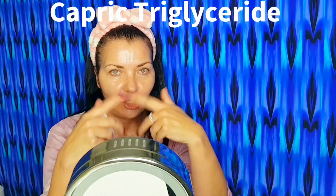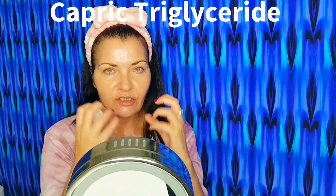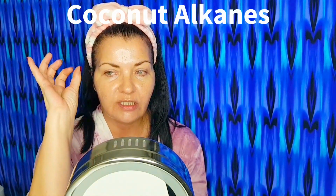Not all hyaluronic acids are created the same. Capric Triglyceride is actually the coconut and glycerin combined. So that's an antioxidant, it smooths the skin, it maintains the moisture and the skin barrier. And we also have coconut alkanes, which is an emollient, skin softening and gives you hydration. Dermatologist tested, non-comedogenic, fragrance free and paraben free. So please don't freak out when you see coconut oil, because it depends on the quality of the product and the extract, the method.